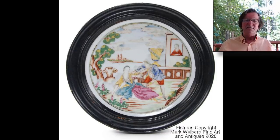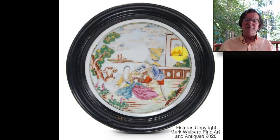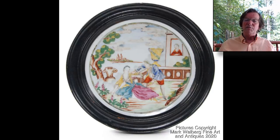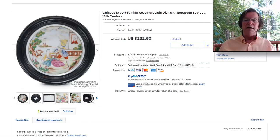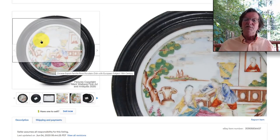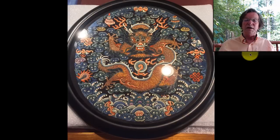It was this very nice Yongzheng period, possibly Qianlong, framed dish with a European scene in it, with a Dutch scene, it looks like, with the buildings in the background, and a young man courting a lady, and her mother looking out of the window at them. And this sold for just $232. All right, you can't beat that. That was a great little buy, and it was all framed up in this lovely antique wooden frame. Just an interesting piece. Nice thing to hang. It was ready to hang. You don't have to buy a holder for it.